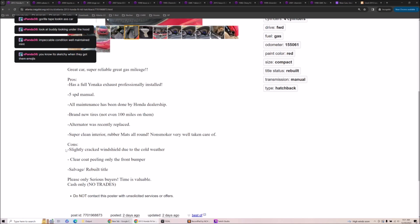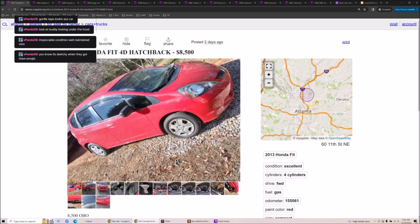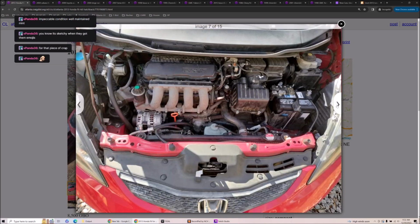Cons. There shouldn't be any cons. If it's $8,500, it shouldn't be a salvage rebuild title. It really shouldn't. The clear coat shouldn't be peeling for $8,500. Where is this located? It's in the center of Atlanta. This person apparently, no, it doesn't really look like it is. This is not making sense.